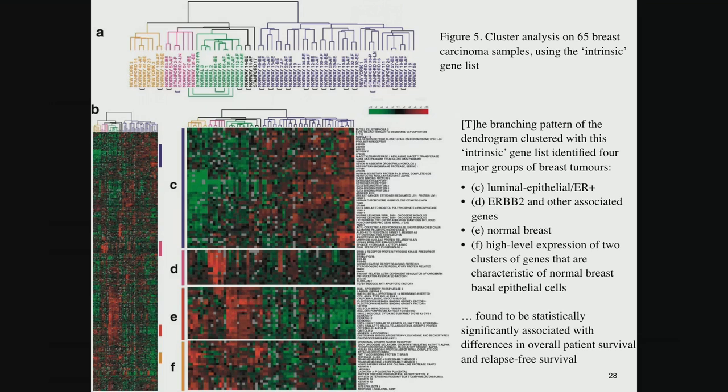Another study from 65 breast carcinoma samples using the gene list that they curated before looks like it clusters the expression levels into these five clusters, right? It's a little hard to look at. When I stare at these, it's not obvious to me why the mathematics came up with exactly those clusters rather than some others. But you can see that there is some sense to it. So here you see a lot of greens at this end of it and not very much at this end and vice versa. So there is some difference between these clusters.